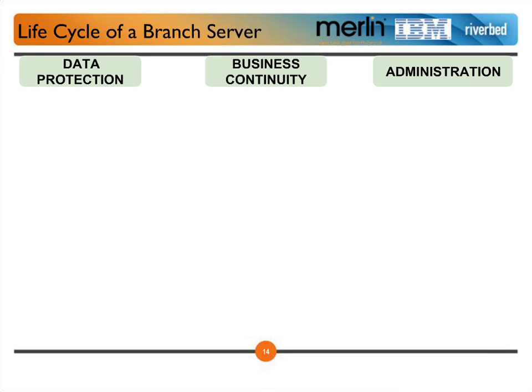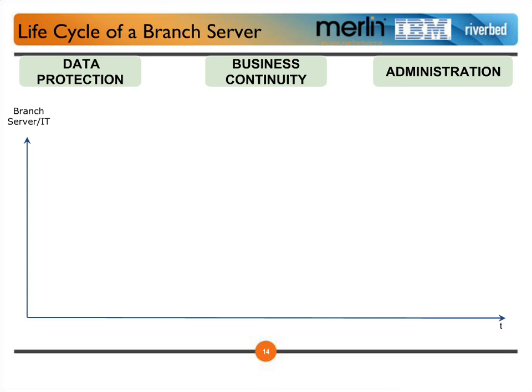And in order to really see that visually, if we look at a timeline of what a server goes through, and specifically a branch server, because that's where these phases really come into play, there's really three things that server goes through. First, you provision that server. And then when it's up, you protect it or you back it up somehow, maybe nightly backups or something like that. And then that server goes down and then you recover it. And then this process repeats over time, until infinity.